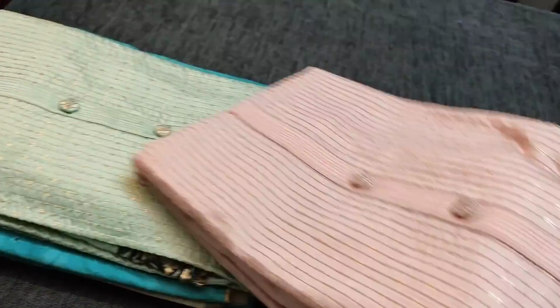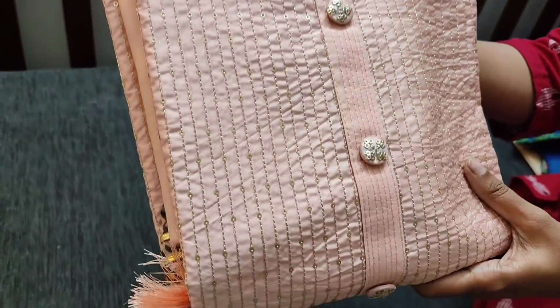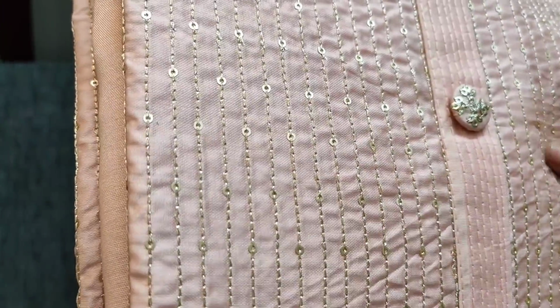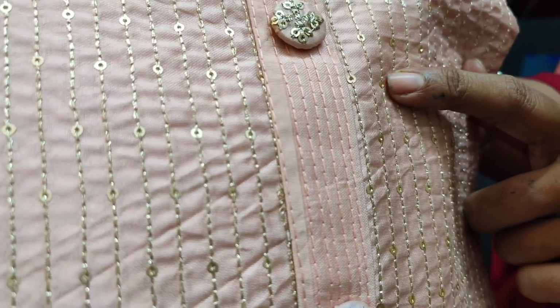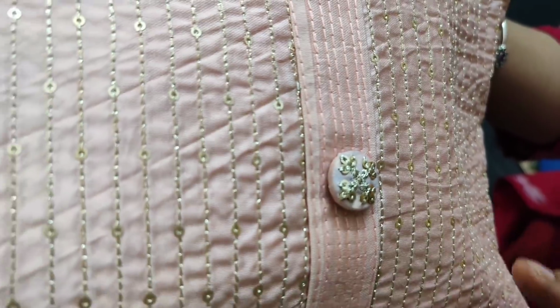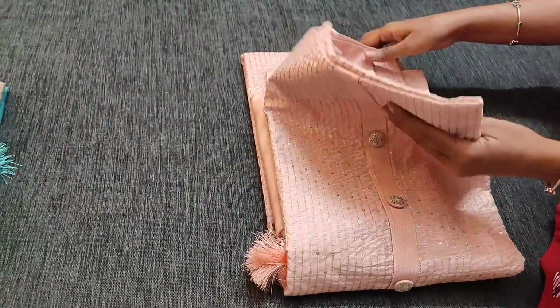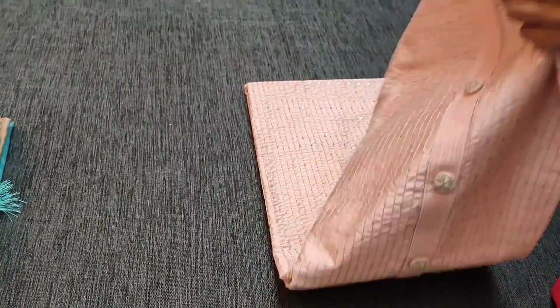It's an exclusive designer piece in pastel peach color, in light shade of peach. All these are zari thread work and sequence work done all over with simple yoke and fancy buttons. It's an exclusive designer piece. It's a party wear collection in soft silk cotton fabric.